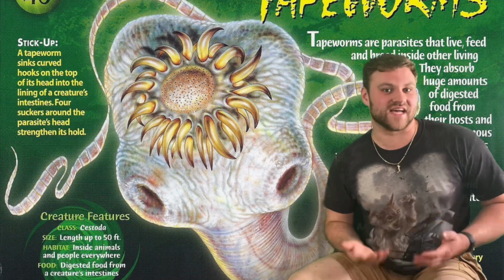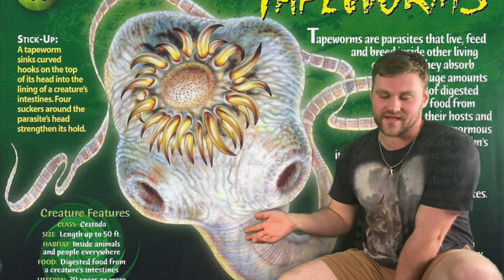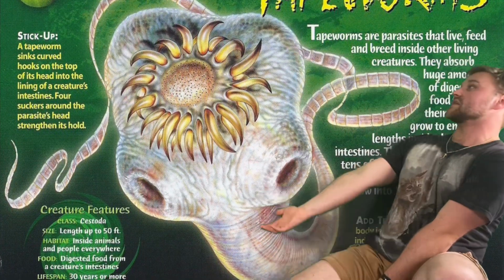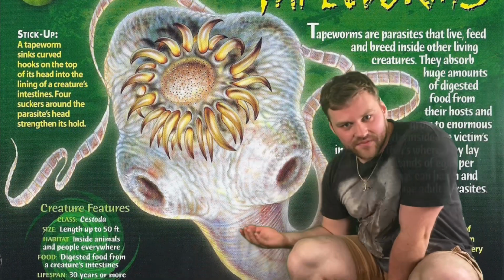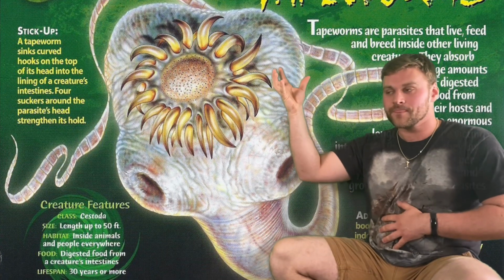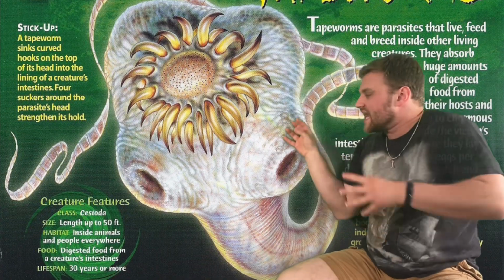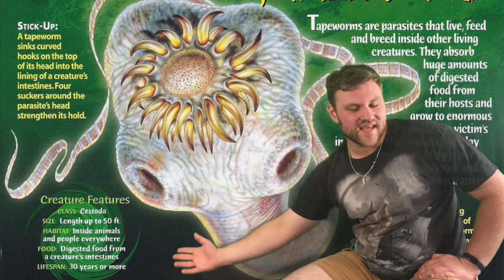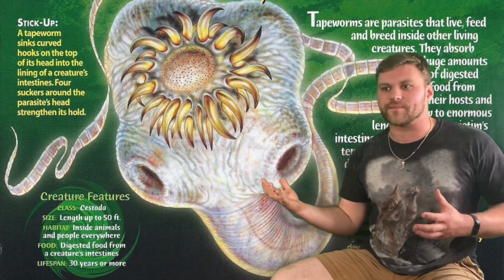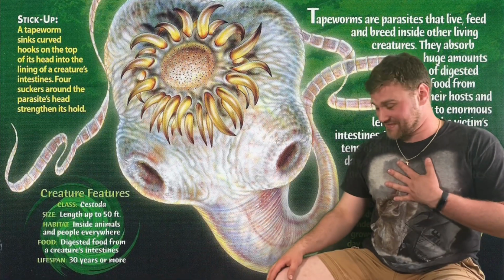It mainly lives in the intestines, of course, because that's where the digested food ends up traveling to once it leaves your stomach. And it's got these like little hooks, as you can probably clearly see, in the top of its head that it uses to latch on to your insides while it just feeds on everything else. And it has these tens of thousands of segments in its body, tiny, tiny little segments in its body. And it grows so rapidly. It can grow like 10 of them in a day. Oh, I think I'm gonna be sick.